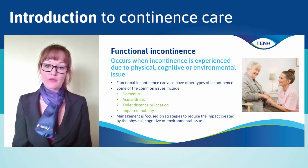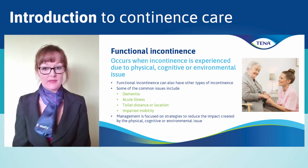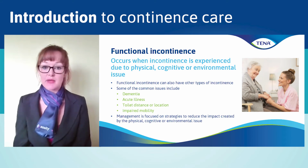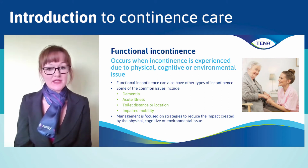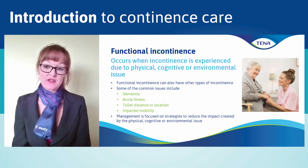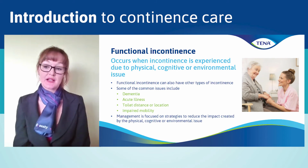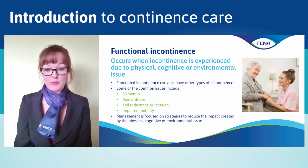A person with functional incontinence can have a bladder that functions normally, but has other physical or environmental challenges that affect their ability to cope and maintain continence. For example, a person with dementia may have a normal functioning bladder, but due to memory impairment, they do not remember where the toilet is, or they may have impaired dexterity and are unable to manage their clothing. Management options would focus on strategies to reduce the effect these challenges have on the individual. For example, introducing clear signage for the toilet or changing clothing to allow for easier clothing removal.